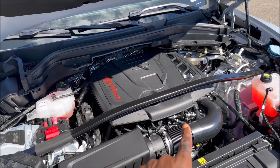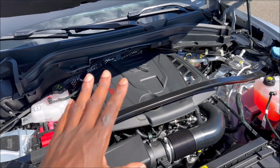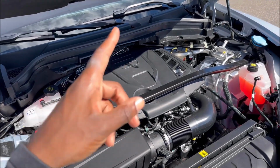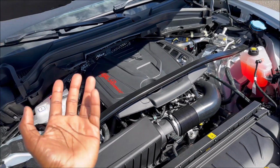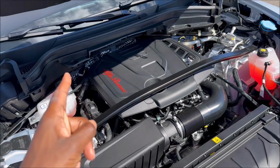There's a couple things that have changed, and I'll show you when we get to the interior view what exactly has been different for the Competizione spec to give it a little bit more, I want to say, driving dynamics. But with that said, let's take a listen to what this inline 4-cylinder has to say when it comes to the exhaust note.